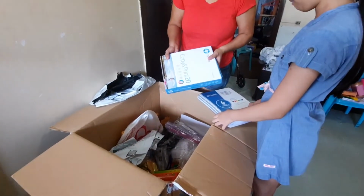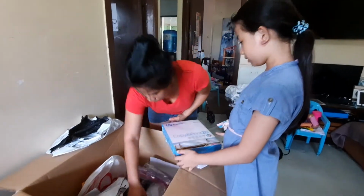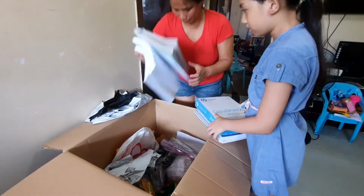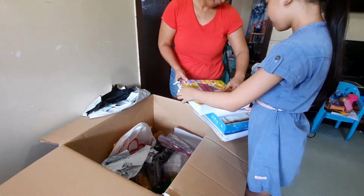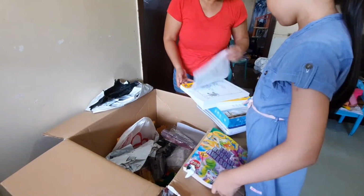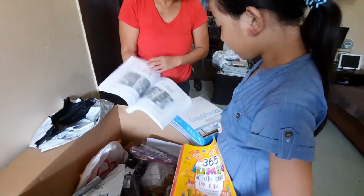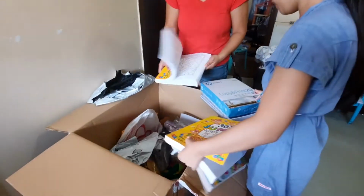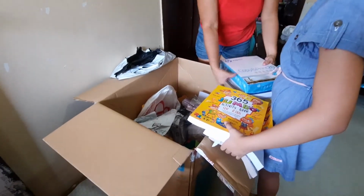Copy, print, paper. School supplies, office supplies. There's my coloring books. Yeah, it's a coloring book. We have another one. Oh, that's heavy. It's thick. Okay, let's take them over there.